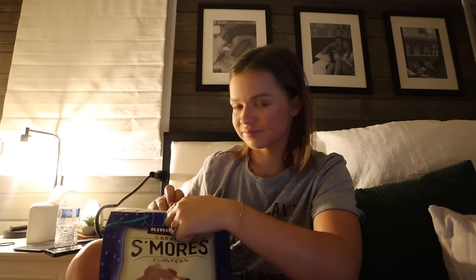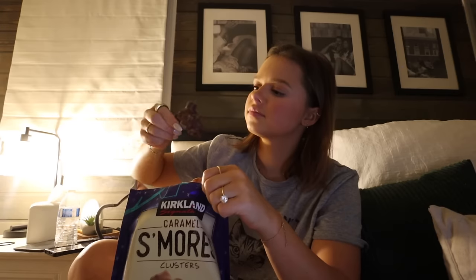I'm so excited for these. Milk chocolate. Fire. Reminds me of a chocolate covered pretzel, but with a marshmallow flavor to them. Good. I can foresee somebody downing a whole bag if they were drunk or something. That's what this kind of snack is to me.